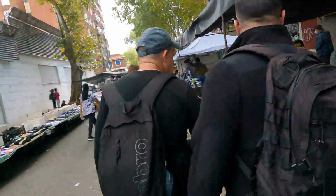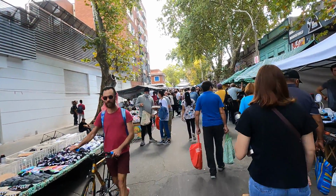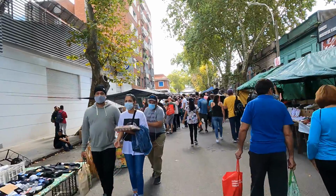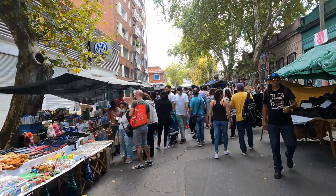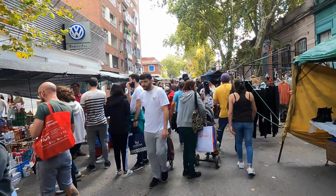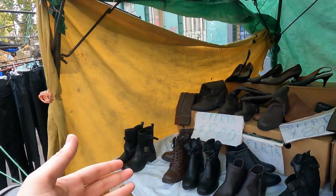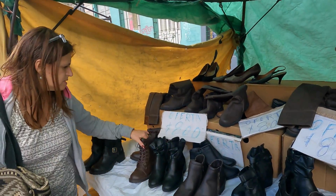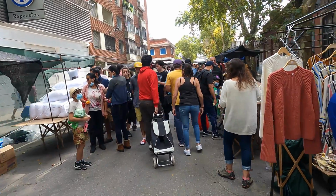This place is super impressive. It just keeps going and keeps going and keeps going. They've definitely set something up here. This is one of the bigger markets that I've been to in quite a while. And it's funny because the city center itself is completely dead on the weekends, but it seems like everybody's out here shopping, buying things. So for example, if you wanted this pair of shoes, 800 pesos is something like $20. I feel like that's a pretty fair price for shoes.